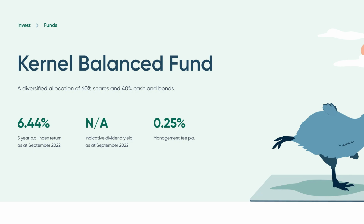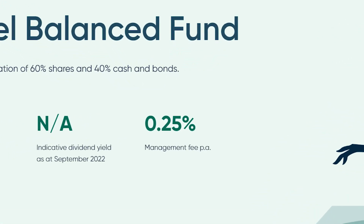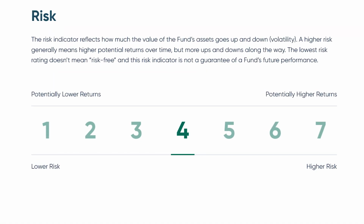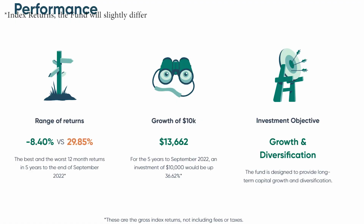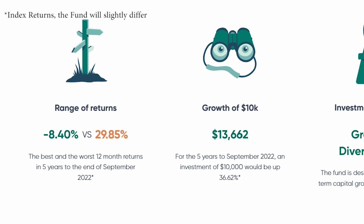Like the other funds explored in this video, it currently charges an annual management fee of 0.25%, and its risk rating comes in at 4 out of 7, meaning it is bang in the middle, balancing between low and high risk investments. Over the past 5 years, the heaviest annual loss offered by the fund was negative 8.4%, while the highest return has been 29.85%. So if you're an investor wanting exposure to stocks, which generally have a greater amount of volatility, but are still cautious in wanting to minimize your risk, this might be a good fund to explore.